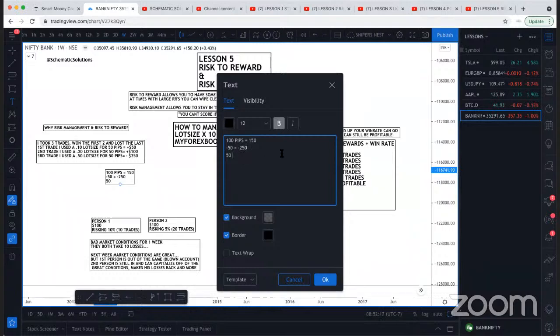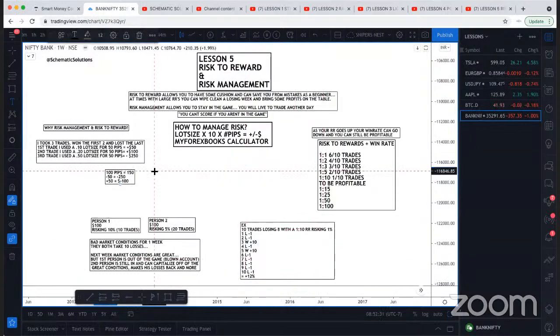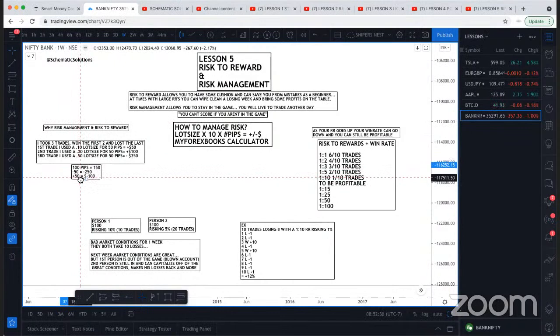So in total, I'm up 50 pips, but I'm down $100. And this right here is why we choose to use risk management and have a predefined risk before entering any trade. So my predefined risk will be 1%, 2%, whatever the case may be.